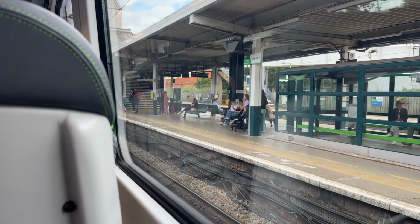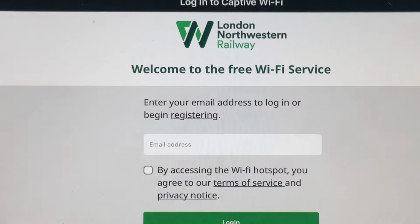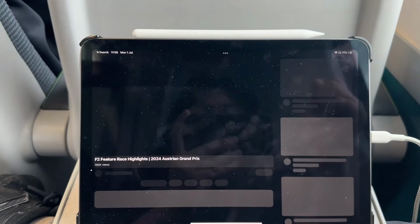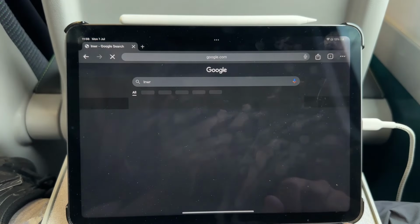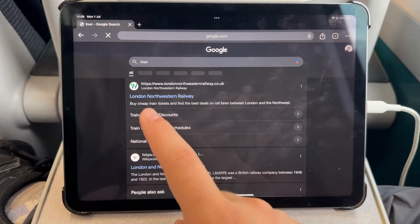There was also Wi-Fi available on board, but let's be honest, the Wi-Fi on trains is never really that good. After giving in my entire life story to London Northwestern Railway, I was finally connected to the internet. I tried to load up a YouTube video and well, as you can see, nothing loaded. I'd say the internet was worse than Nikita Mazepin's Formula 1 career. But to be fair, it is alright for light browsing on the internet, so I guess that's something.